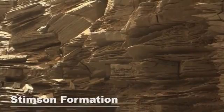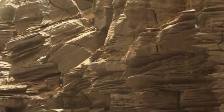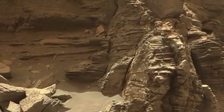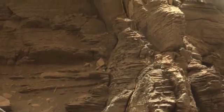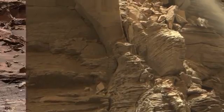This one, named the Stimson Formation, is an ancient remnant of eroded sandstone that originated when winds deposited sands after Lower Mount Sharp had formed. This layering within the sandstone is called crossbedding and indicates that the sandstone was deposited by wind as sand dunes migrated.